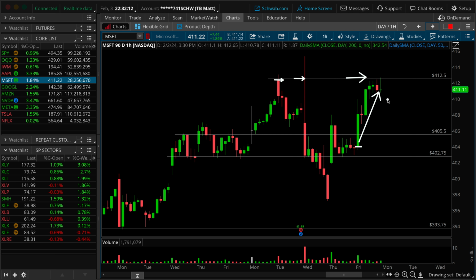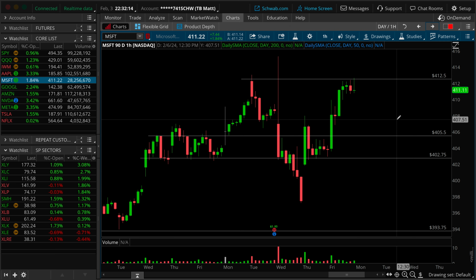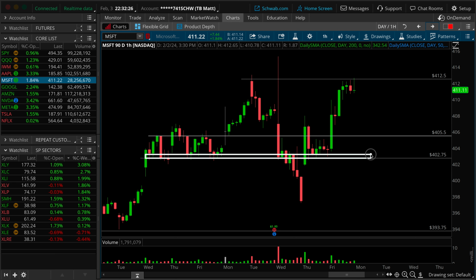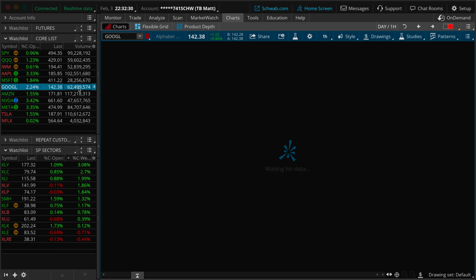So the only thing you should be thinking in Microsoft is, how can I participate in the upside on higher low pullbacks over 405.50, or if we get a three equal high breakout over 412.50, where's the retest higher low for continuation into blue sky territories? The sellers only have something going on if they can make something stick underneath 402.75. So that's Microsoft. Next up, Google.